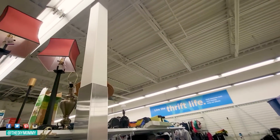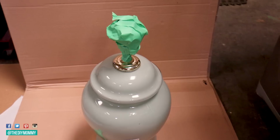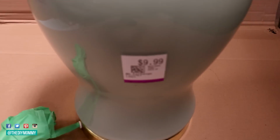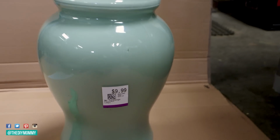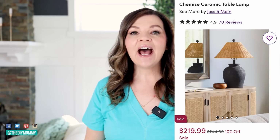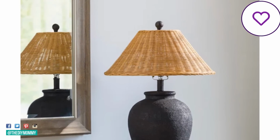I didn't love this glassy green with the bright brass together of the base of this lamp, but I sure love the classic shape and the size. Oversized lamps are trending, and they can be really expensive retail. Here's an over $200 lamp that has similar lines and that rattan shade.